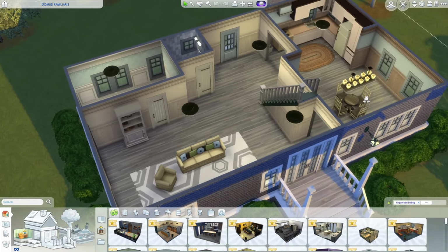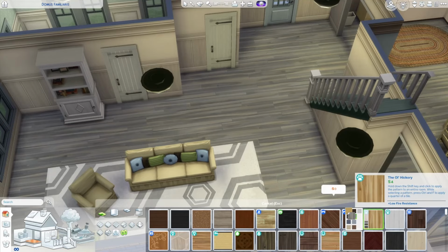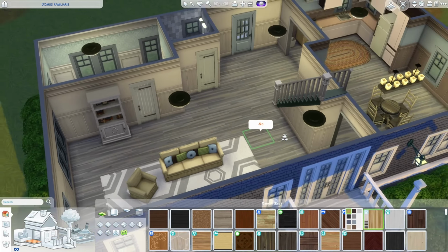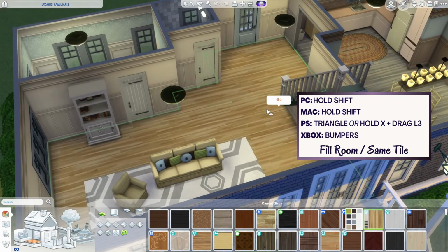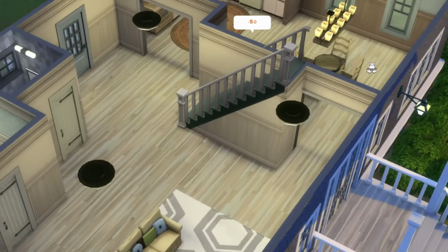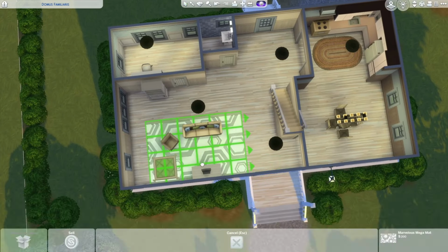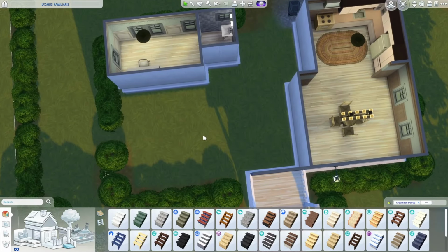Now, the first thing I'm actually going to do here is warm up the space by changing out this floor. The gray is just so dull. Now, I would either use this one if we're trying to keep it quite bright, or possibly this one to keep it a bit muted but still on the warmer side. Now let's get all this old furniture out of here. Whoa, not quite like that.